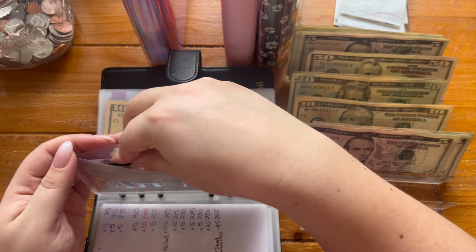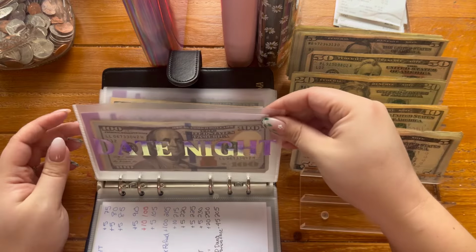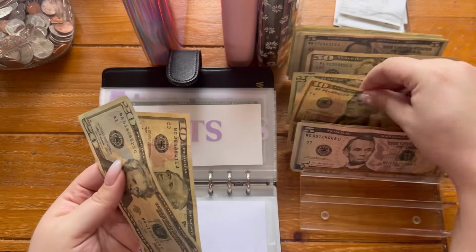We don't have a date night planned in March, but we do have a concert in April that we are going to, so I'm going to try and make sure I get this saved up for that. Pets, I did go pet food shopping. We spent a lot, but we stocked up.